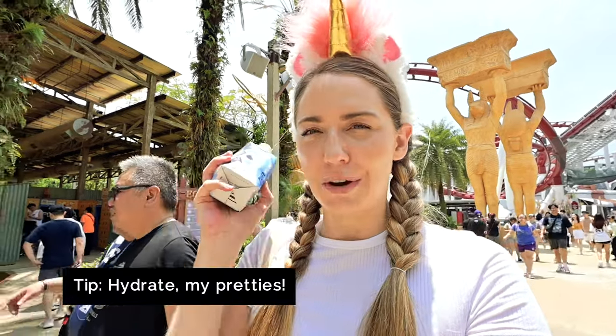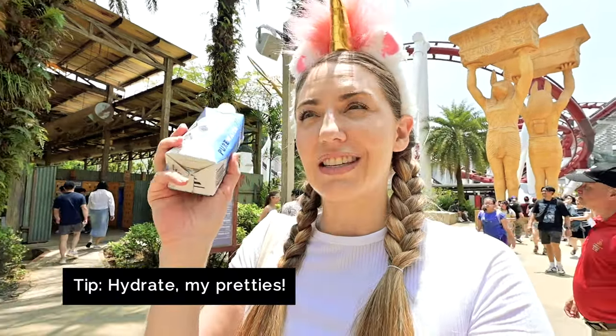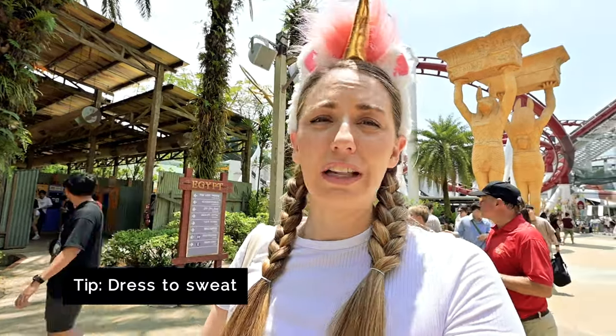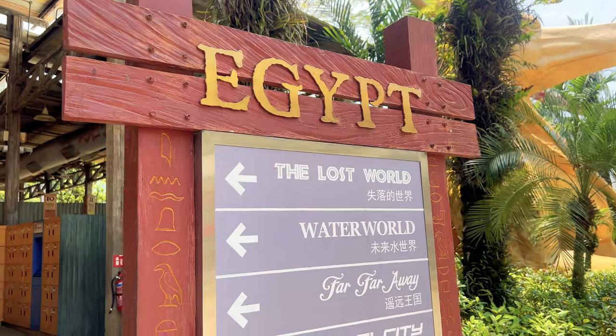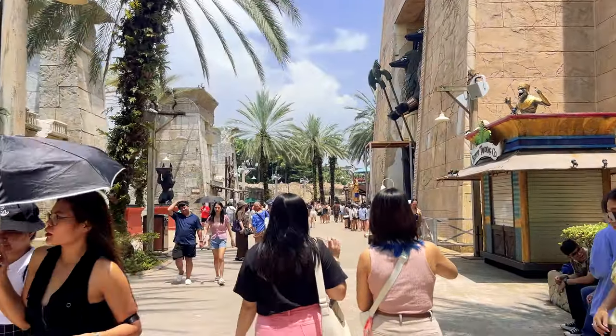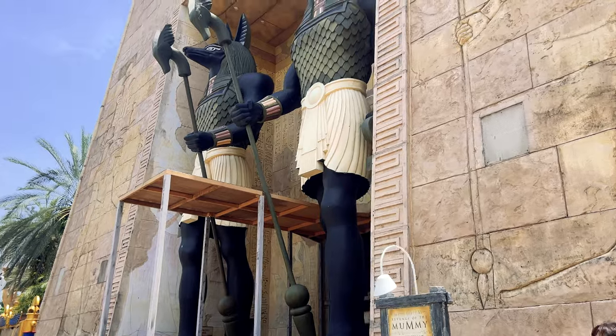And my tip to you, my friends, is hydrate. It is a sunny, hot, bright day in Singapore today. I am sweating through and through. So make sure you wear clothes that are really, really light and breathable, very comfortable shoes for standing, and drink lots of water, stay in the shade, take lots of rest, because this heat is no joke.